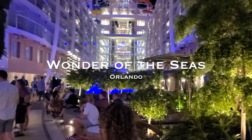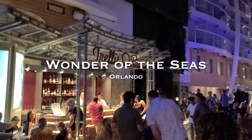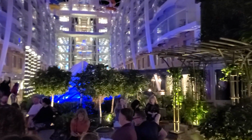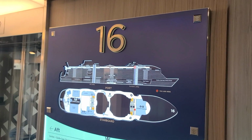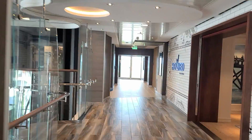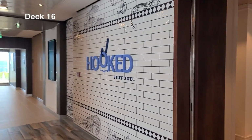Throughout this tour, we'll explore the stunning common areas and discover the ship's fantastic amenities. Plus, we'll be sharing some of our tips to enhance your cruising experience. Let's begin. This ship has 9 main decks that we'll be taking a look at today, where all the fun and action goes down. Starting up high, we'll take a look at our first deck, Deck 16.